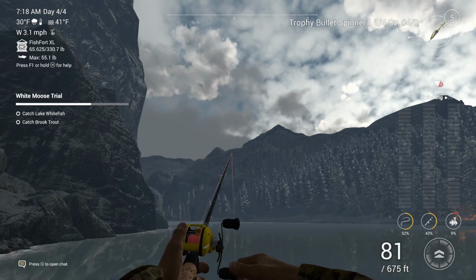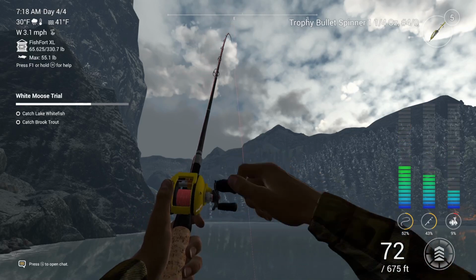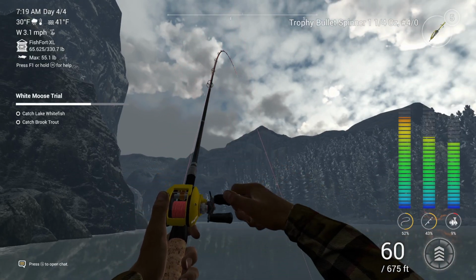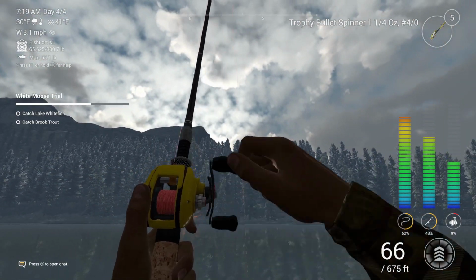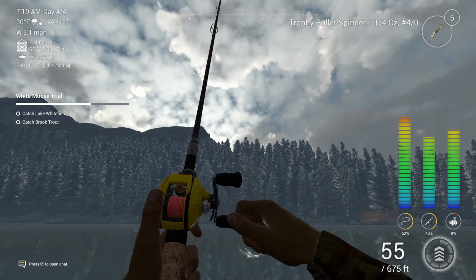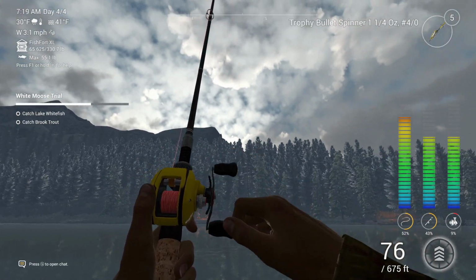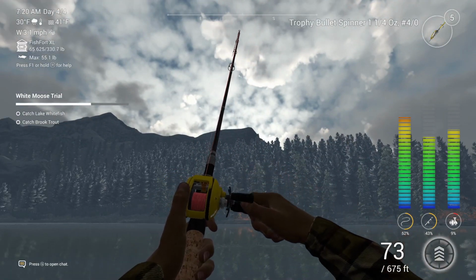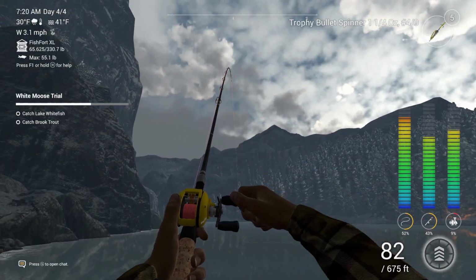Now, they may have, with the updates, made the time, look, I was just about to say, maybe they made it where you don't get the bites as much due to peak times and fish bites, because this always works for me all day long. You will get bites all day long. But it looks like I thought they were going to prove me right, but they said, nah, you can still catch them all day long.